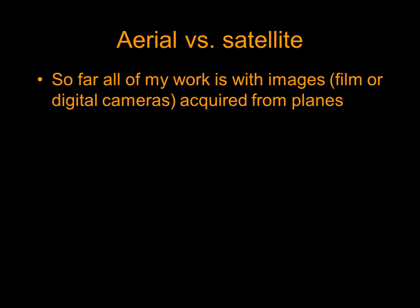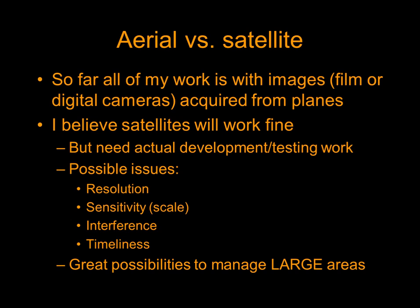I think satellites will work fine. I think there needs to be actual development and testing work to make this work with satellites. We need to be pretty sure before we send it out there that we've got it fine-tuned so that it does what we want it to do, but I'm nearly certain that it'll work. It's just a question of doing that development and testing work until we've got it right. There may be some resolution issues. I don't think that the 20-meter resolution satellite imagery is going to be okay, but the 5-meter or certainly the 3 or 1 meter should be fine.